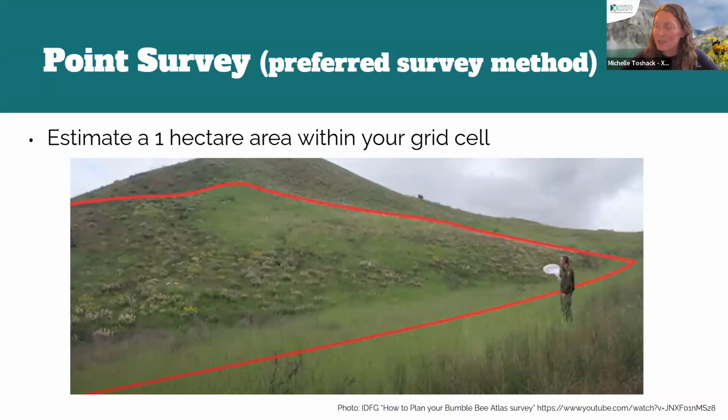So in this case, this person came to the site. You can see behind him, there's quite a bit of grasses, and the hillside is covered with flowers. So he chose a rectangular area. And again, a 1 hectare area is 100 meters by 100 meters, or the inside of a track.